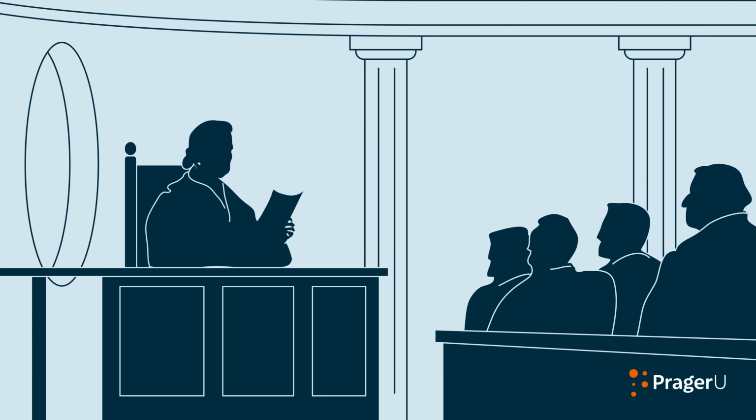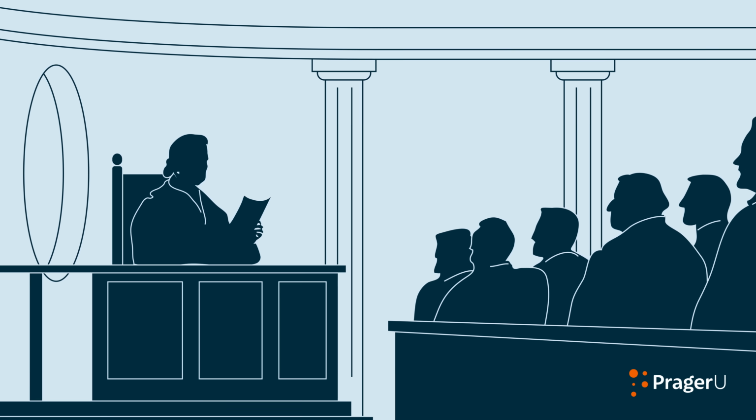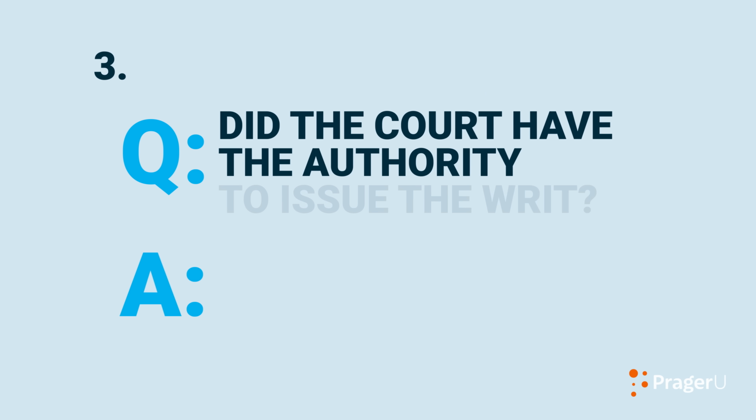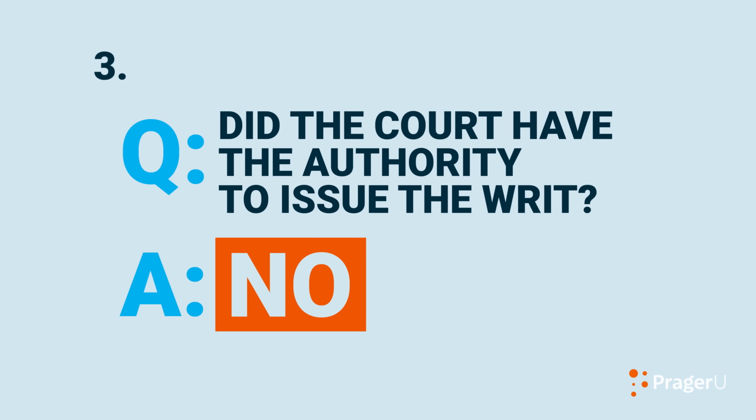Imagine the tension in the court. It looked like Marshall was determined to challenge the president. And then came the third question. Did the court have the authority to issue the writ? Marshall's answer stunned everyone in the room. No, he said, the court did not have that authority. How Marshall reached that conclusion is one of the most impressive feats of judicial reasoning in the history of law, and it changed the history of the United States. Here's how Marshall pulled it off.